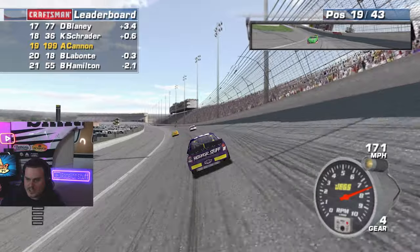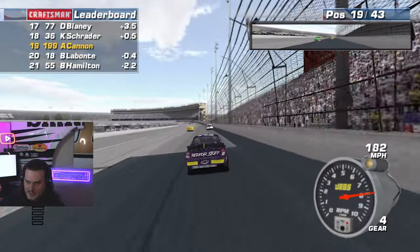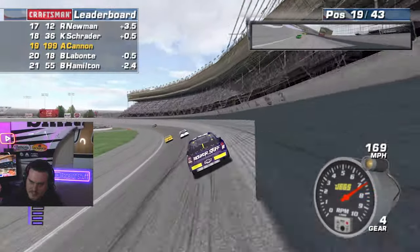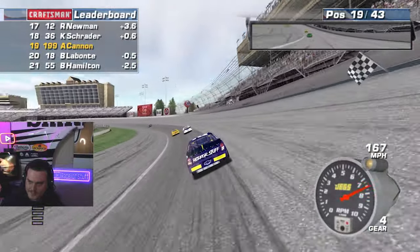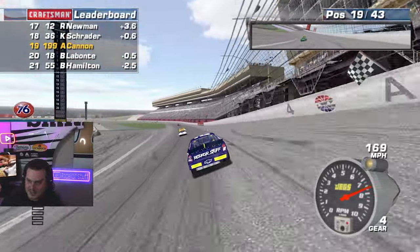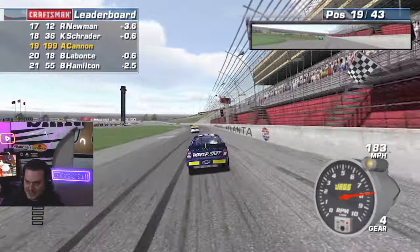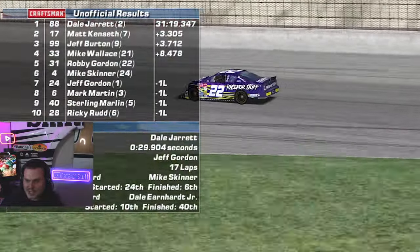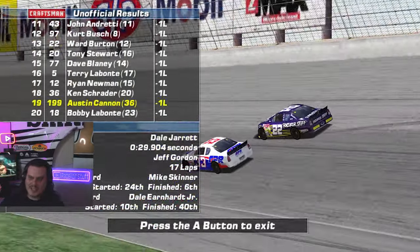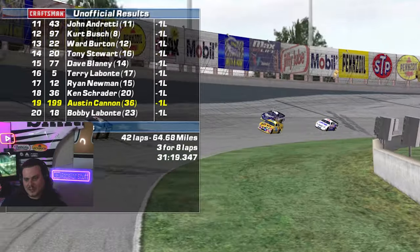So I think we will be able to stay in front of Labonte, and unfortunately, I think we're about a lap short of getting Ken, but for a 36th place start and getting caught with an unlucky caution, we led a couple laps and got a top 20. Yeah, six cars on the lead lap. Like, this game is so dumb sometimes.